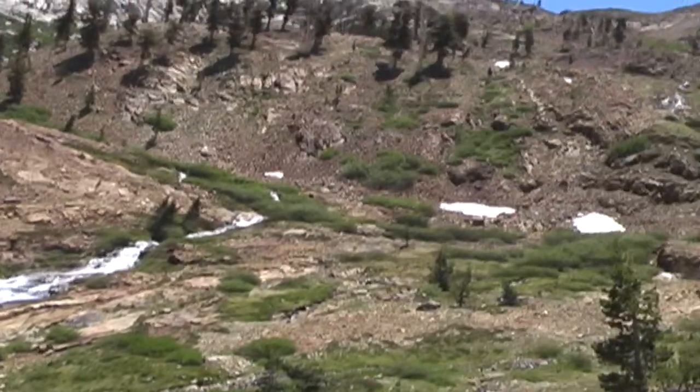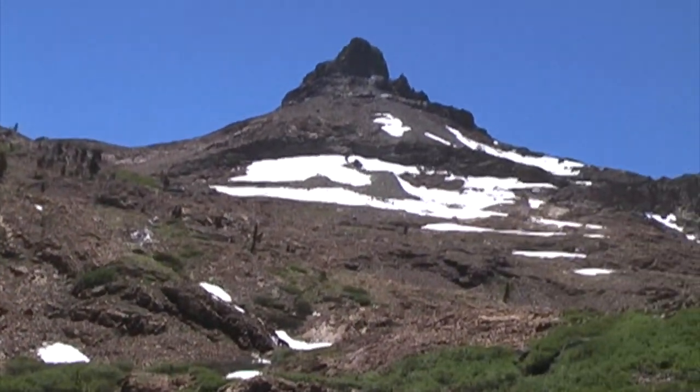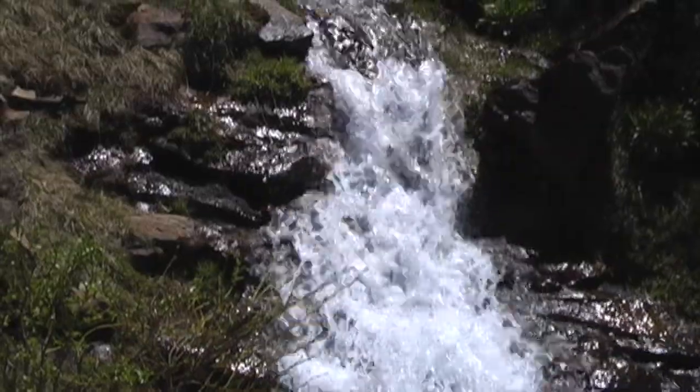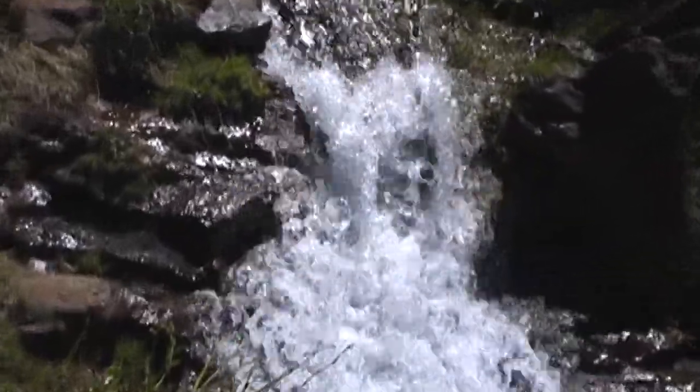Just look at this scenery. Is this beautiful or what? Let's see. It could be here, or I could be at work right now. It's a madhouse! A madhouse! This is where I took a snack break and filled up my water bottle.